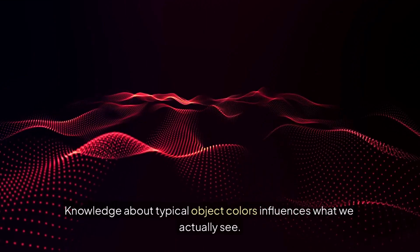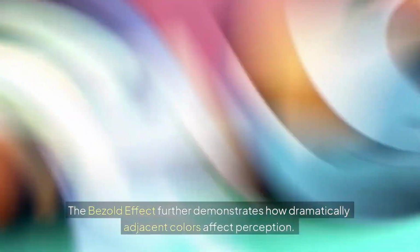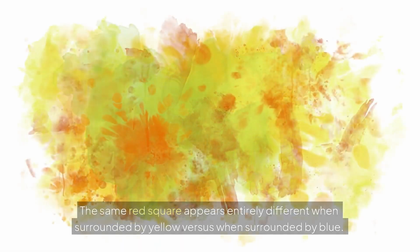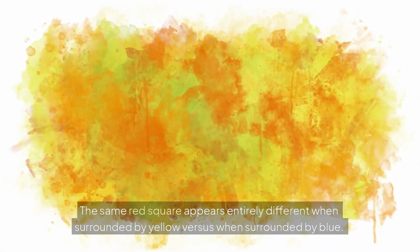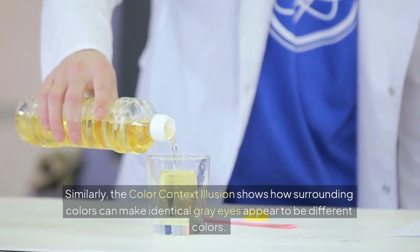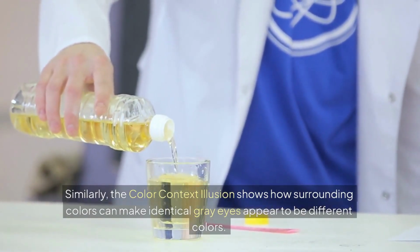The Bezold effect further demonstrates how dramatically adjacent colors affect perception. The same red square appears entirely different when surrounded by yellow versus when surrounded by blue. Similarly, the color context illusion shows how surrounding colors can make identical gray eyes appear to be different colors. Your visual system processes colors through comparison, not isolation.